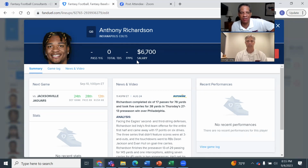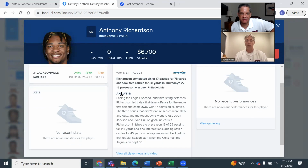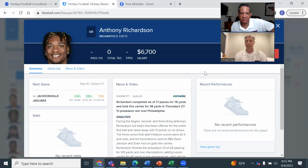I know he's a raw rookie, but I feel good about getting him in our lineup for this price. Yeah, I mean, let's call it what it is here. What you did with the running back pick, there's nobody really anywhere near Deion Jackson price tag wise in terms of capability this week. You're saving us money for other things that we can do this week.